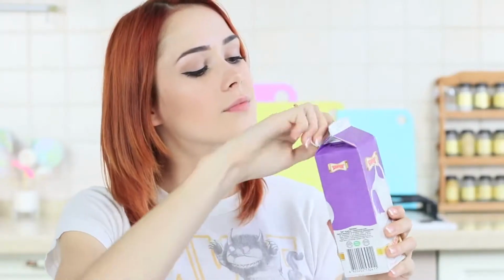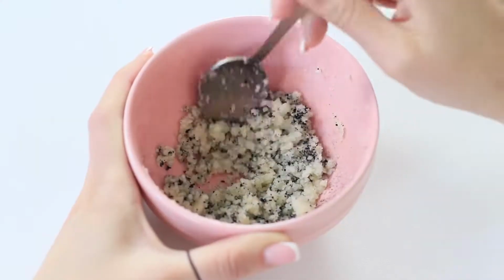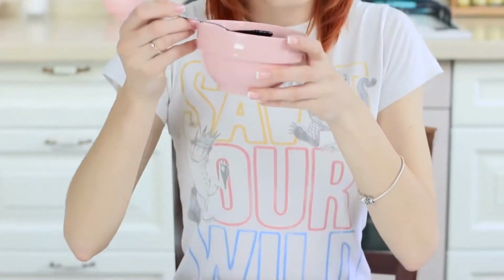Now, let's make a cleansing mask. We will need some gelatin. Pour in a spoon of milk. Grind activated charcoal and add it to the mask. Mix it. And melt the mixture in a double boiler, stirring it constantly. You can apply the mask when it becomes a milkshake consistency.